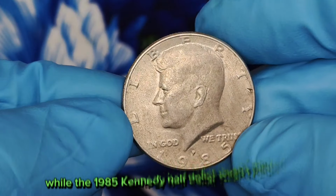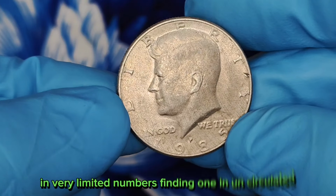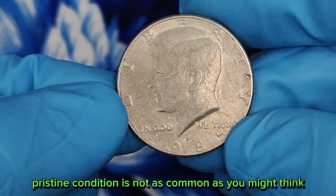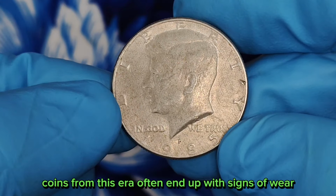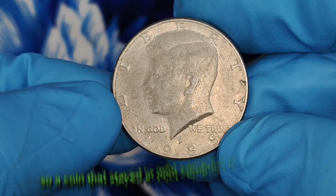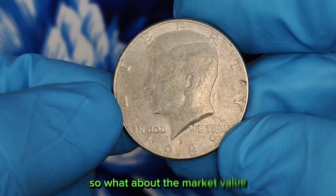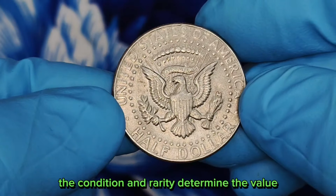While the 1985 Kennedy half dollar wasn't minted in very limited numbers, finding one in uncirculated, pristine condition is not as common as you might think. Coins from this era often end up with signs of wear, so a coin that stayed in mint condition is a rare find. So what about the market value? Well, as with any collectible, the condition and rarity determine the value.